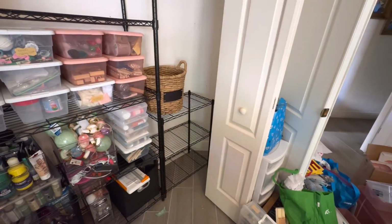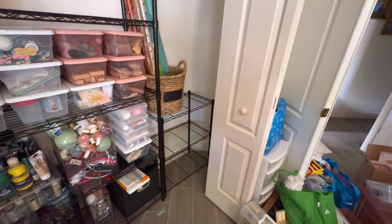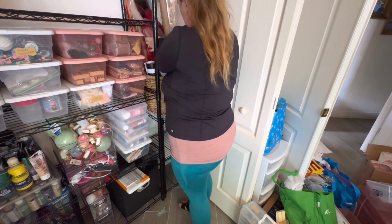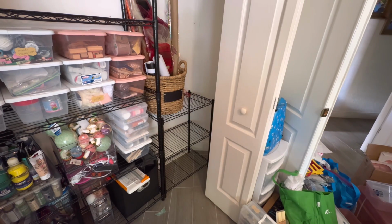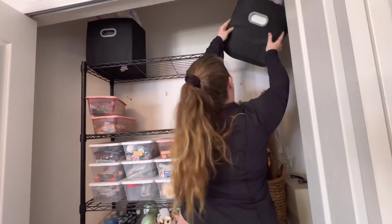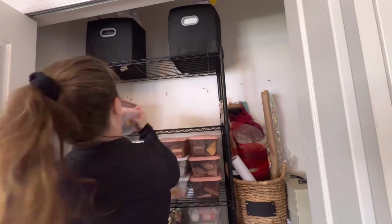I did like the bigger pieces as well, those foldable fabric bins, because it is nice for the bigger items, and we all have some of those bigger items. I used her wicker basket to hold wrapping paper and tulle and a bunch of different things that she had up there that were taller that I wanted to still make sure were very organized.